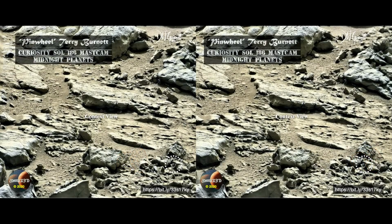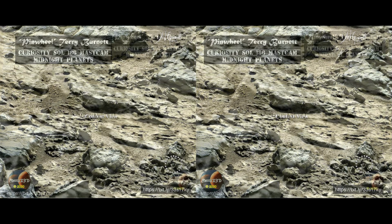Like I mentioned, I've been kind of hogging the spotlight for the last couple of months, so I'm focusing on other researchers for this episode, just to take a stab at fair and balanced reporting. I can always rely on Terry Burnett to provide something of interest. Here's one he posted just recently, down there in the right-hand corner.